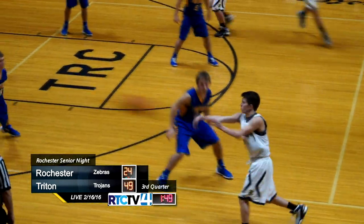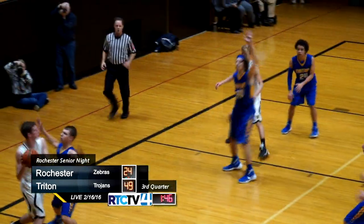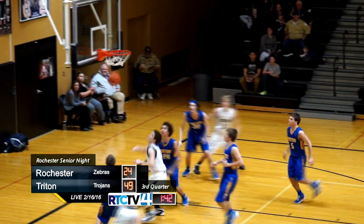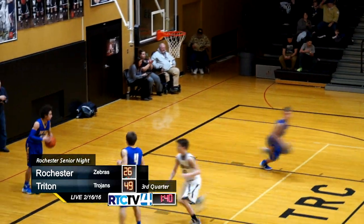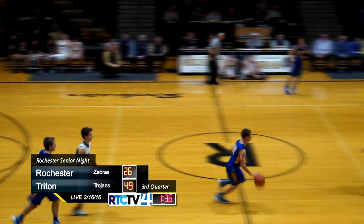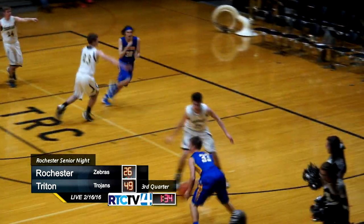High on the left side to Nye, now in the corner to Brady Perez. Brady over the top of the defense to Deshawn, down low to Knotts. His jumper from 5 feet is good. Good ball movement by the Zebras to move against the zone. Deshawn could have had a good look. He makes an extra pass to A.J. Knotts for a great look.